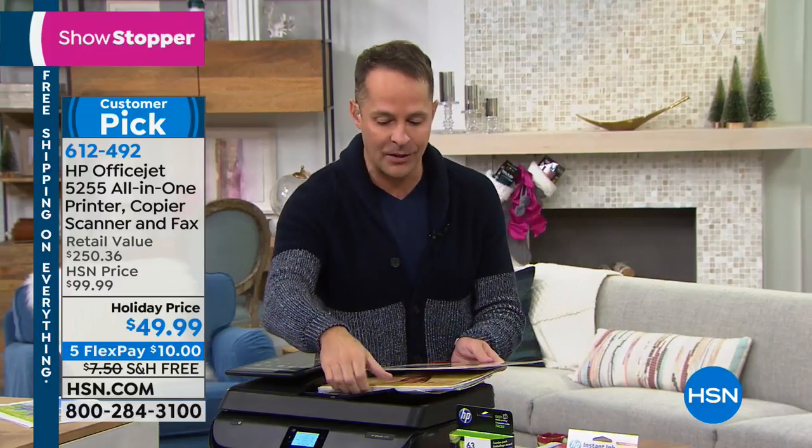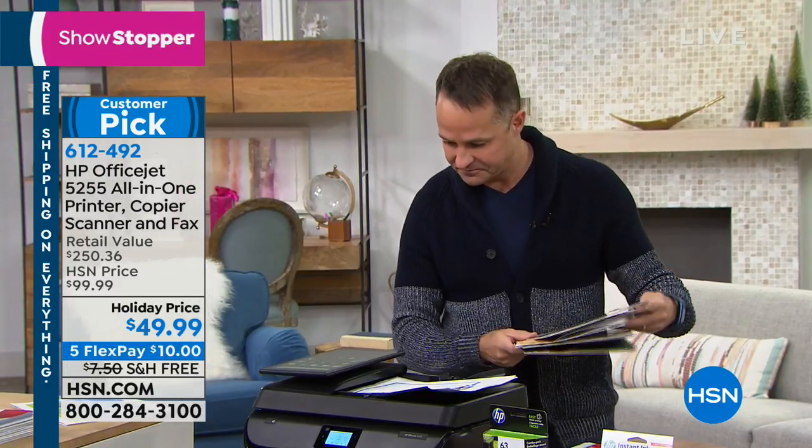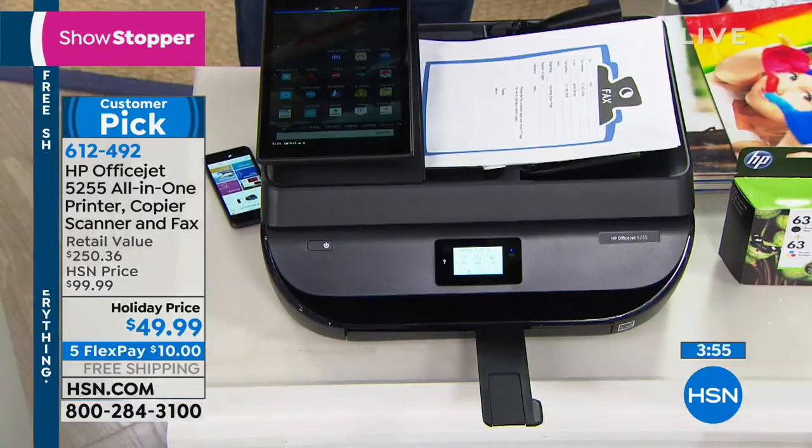Okay, I wanna show you a couple features that you probably don't expect. Alexa, ask my printer to print a Crayola coloring page.